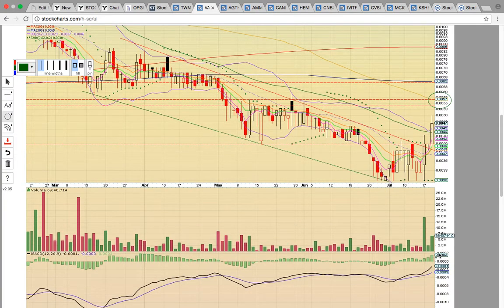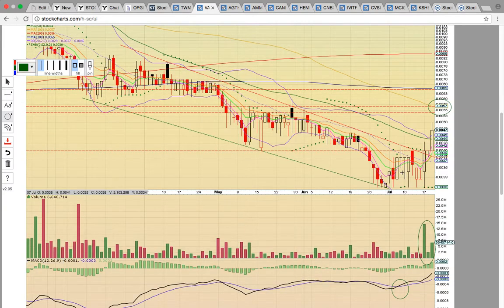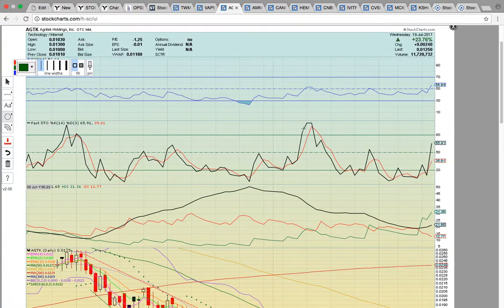We've got good volume behind the move. There's also the recent bull crosses on MACD. So yeah, the chart's really been heating up, and the PSAR bull flip. We just want to see a support hold now, and the uptrend to continue. Okay, take a look at AGTK. Now this is a stock that is just heating up.